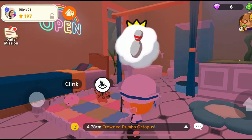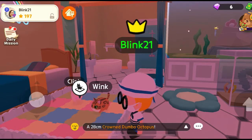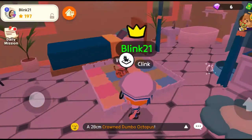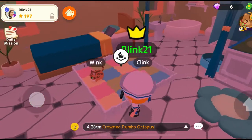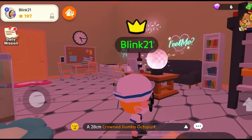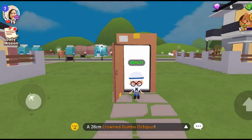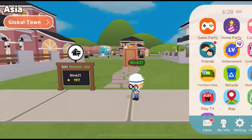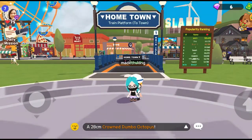So we have Wink, the cat or the kitty, and we have Clink the piggy. That's it. Wow. Those are her pets. Do you plan to get a dog as well? A doggy will be next perhaps. But right now, Blink is just leaving all her pets in the house so that she will not have to take care of them. So she's out of the house right now. And that is the neighborhood where she is living with her tiny house. Quite comfortable, with lots of beautiful things in her house.